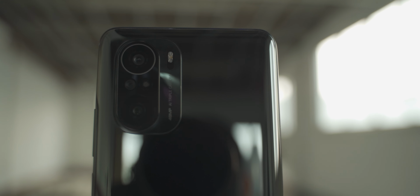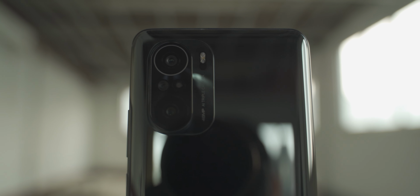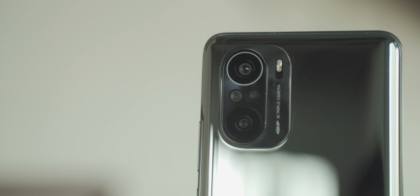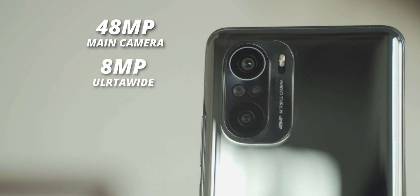Now, for the camera. The POCO F3 comes with a triple camera setup. 48 megapixel main camera, 8 megapixel ultra wide, 5 megapixel telemacro lens, and a 20 megapixel selfie camera. It shoots okay photos. Camera is never a strong point for POCO anyways, but it's totally usable.